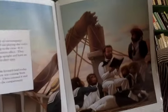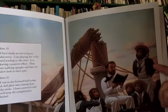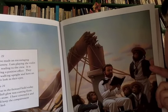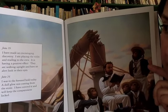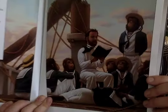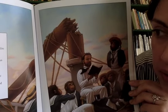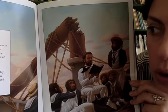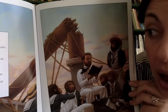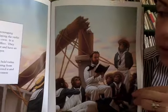June 19th. I have made an encouraging discovery. I am playing the violin and reading to the crew. It is having a positive effect. They are walking upright and have an alert look in their eyes. June 24th. I was in the forward hold today. A dull glow was coming from the stone. I have covered it and will keep the compartment locked.